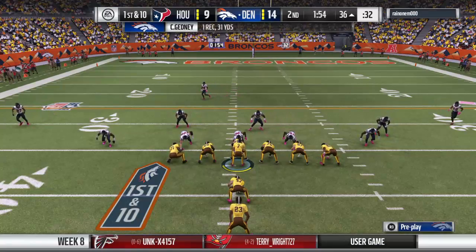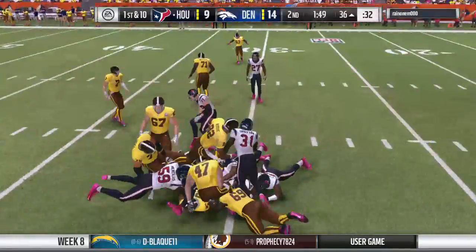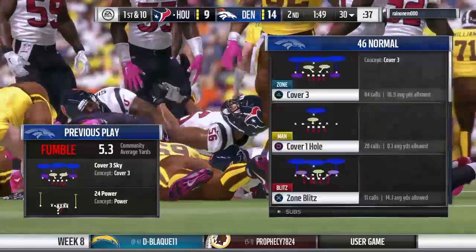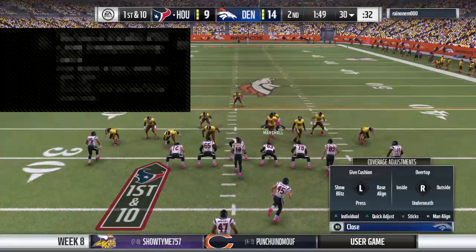Looking to jam the receivers at the line here. Press coverage look defensively. And they'll go on the ground. And he fumbled it. It's on the ground. And his guys will take over at the 30-yard line. And now out comes Houston. And a tight game after punting last time. See if they can get something going on this drive.